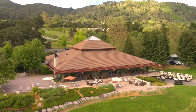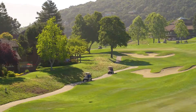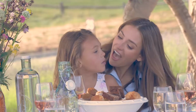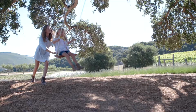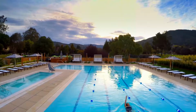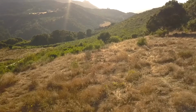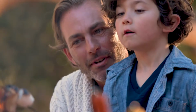Tee up on the only Pete Dye designed course in Northern California. These 18 holes are sure to challenge and delight. The playing isn't just for the grown-ups. Kids can have endless adventures on the property. From tennis to golf, swimming to hiking, the resort features an eclectic mix of fun in the sun. Sunsetting? Grab a marshmallow and transport yourself back to your first night at camp.